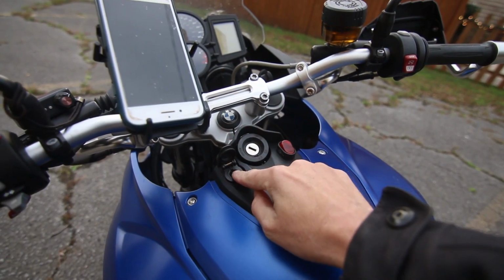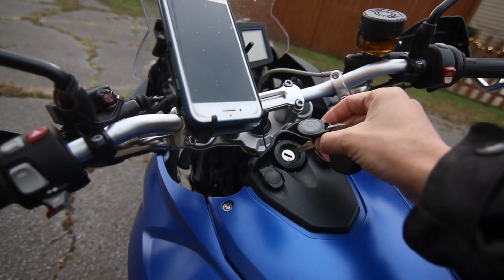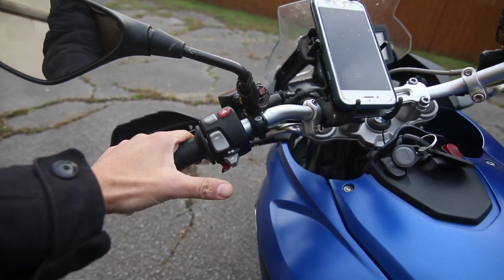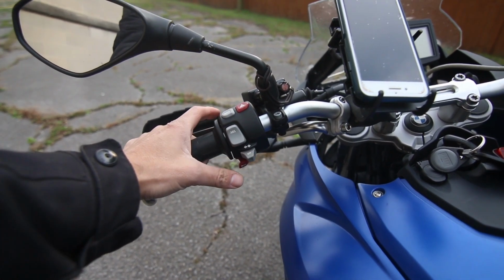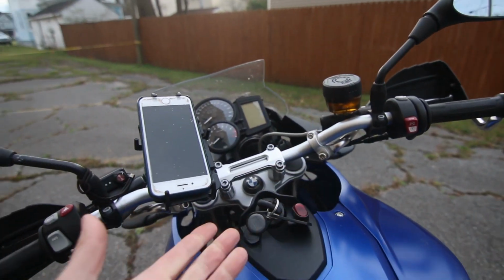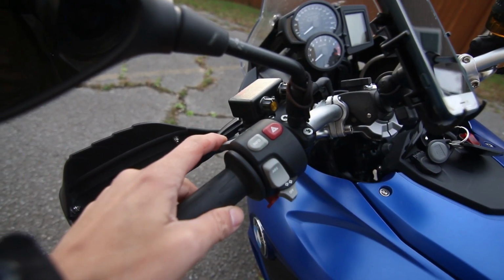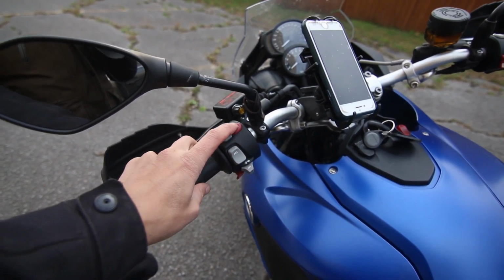You have your 12-volt socket, and your key goes here. On this side you have ABS. You can turn it off and on. You have your turn signals. I'm glad that BMW is going back to this sort of style. I hated the left turn on one side, right turn on the other side, and then canceling. That didn't make a lot of sense to me, so I much prefer that. You have your high beam passing right there, and then here you have information and hazards.